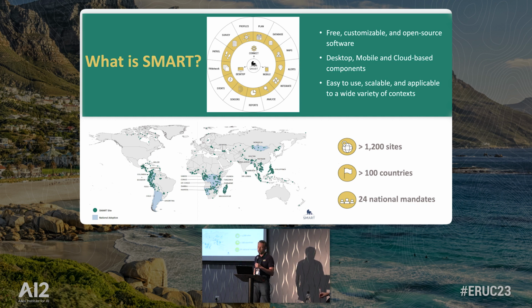Hopefully most people in the audience have heard of it. It is a free, open source, fully customizable software to allow for the collection, analysis, and reporting of data that are relevant for the management of protected areas and for other conservation adjacent efforts. It has desktop, mobile, and cloud-based components, which is what I'll be focusing on today. And it's designed to be very easy to use at the front lines of conservation, to be scalable from a single protected area up to a national protected area network, and to be applicable in a wide variety of different contexts.